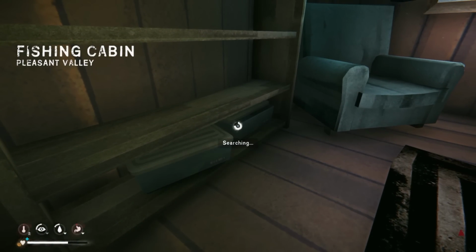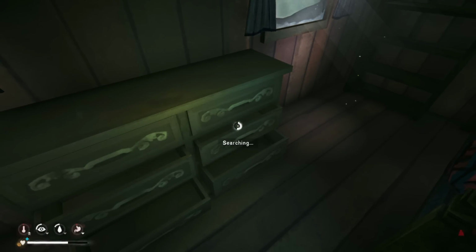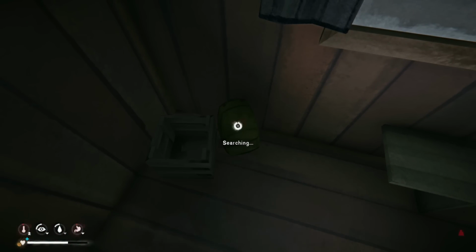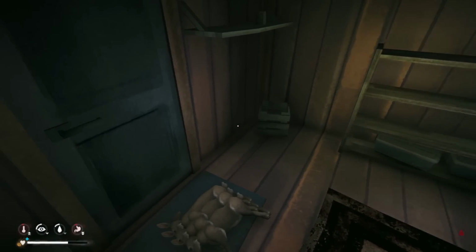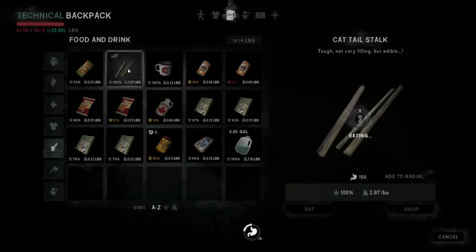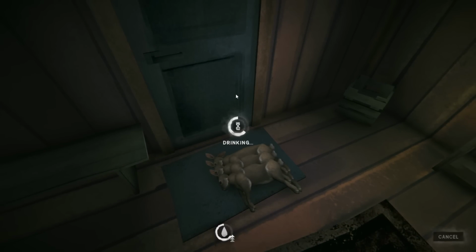Nothing in there. Nothing in there. I'd love a thin wool sweater. It would make my day. Don't think we'll get it, though. Nope. Backpack here. Nothing. Let's eat a cattail. Make sure that food stays in check. Probably eat another one, to be honest. Let's eat this, actually. Hopefully it doesn't give us food poisoning. Looks like we're good. Okay. We're good on that. And we'll drink more water as well.